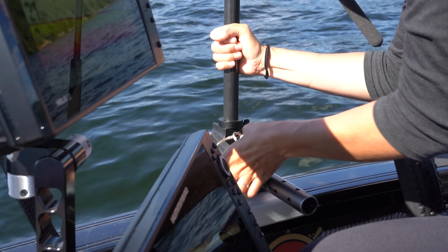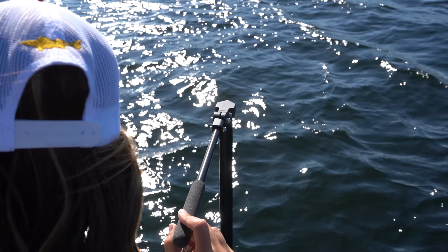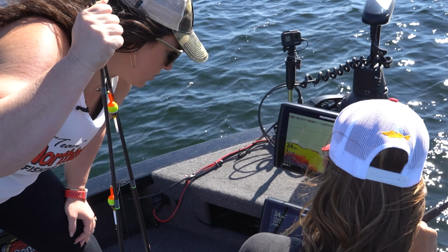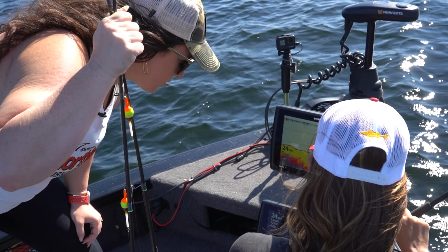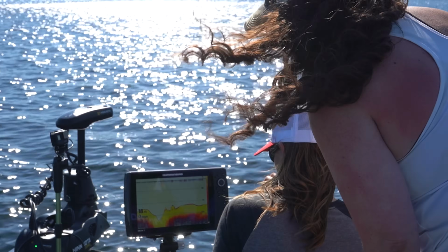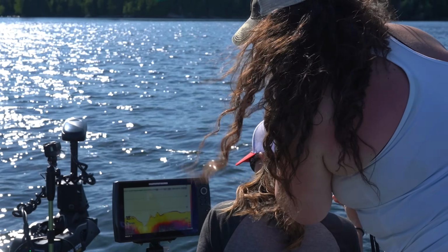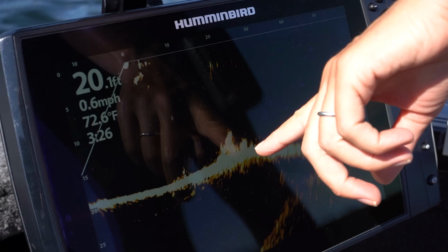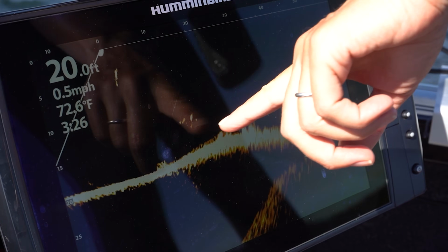All right. So we're going to just drive around this rock hump. So what you want to do, especially with finicky fish, is you want to stay further away from them. And we're going to try to see if they're set up on like a rock hump. Okay. And if they're utilizing structure, hopefully, and they're suspended above that structure, it's easier for us to stay off of them. So we got some boulders there. Oh, there they are. See?